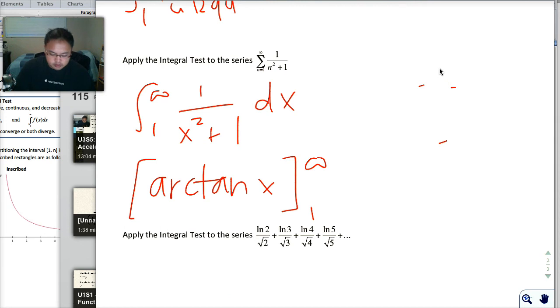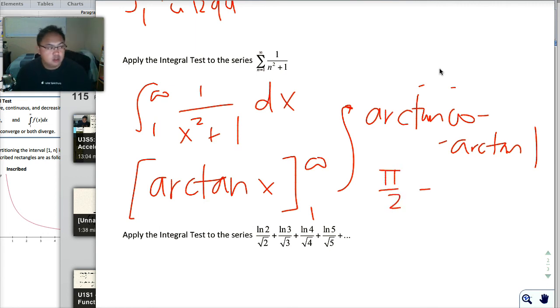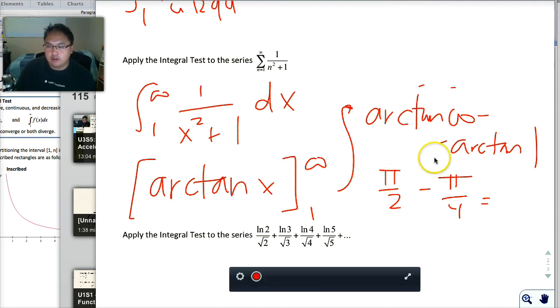So now all I do is plug in infinity and plug in 1. So I get arctan infinity minus arctan 1. You might need a calculator for this. Arctangent of infinity goes towards pi over 2, and arctan 1 is pi over 4. So doing some basic fractions, some algebra 1, the left one is 2 pi over 4, so 2 pi over 4 minus pi over 4 gives you just pi over 4.